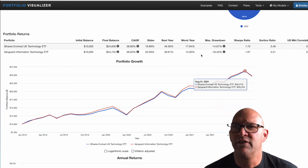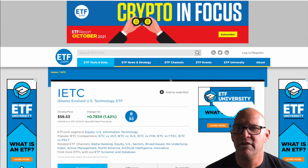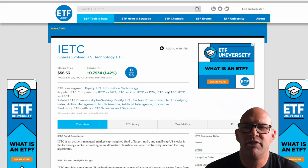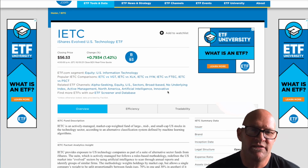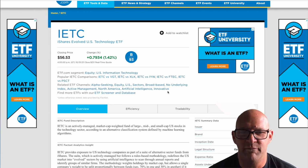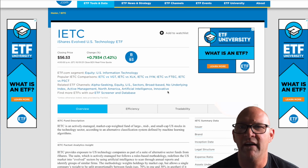Do I think this is a good bet? I think if somebody wants to invest or they want to tilt to information technology, I think it's a good play. For an active managed fund at a cost of only 18 basis points, you guys, that's inexpensive. That's a good, cheap fund. I like that.